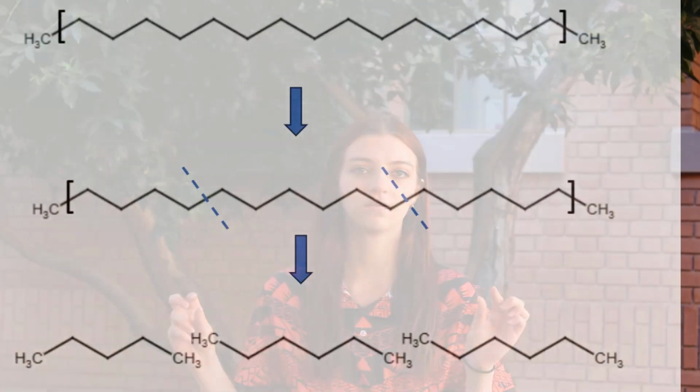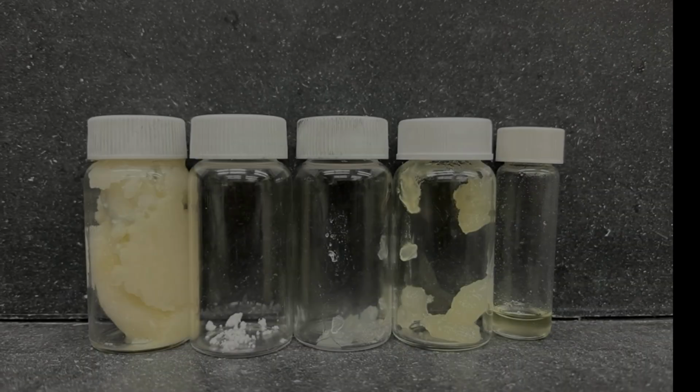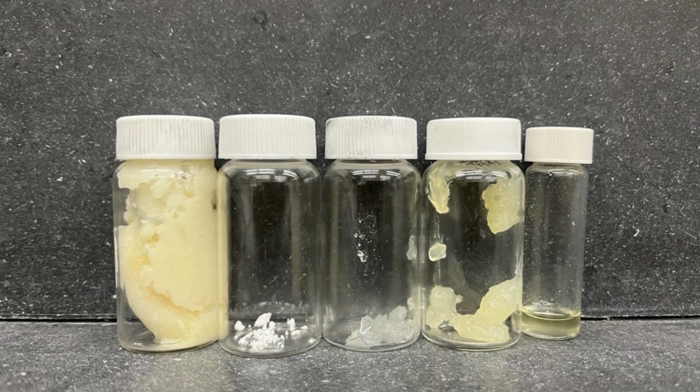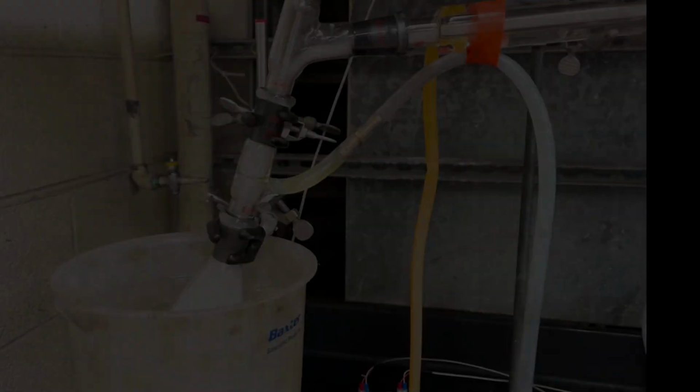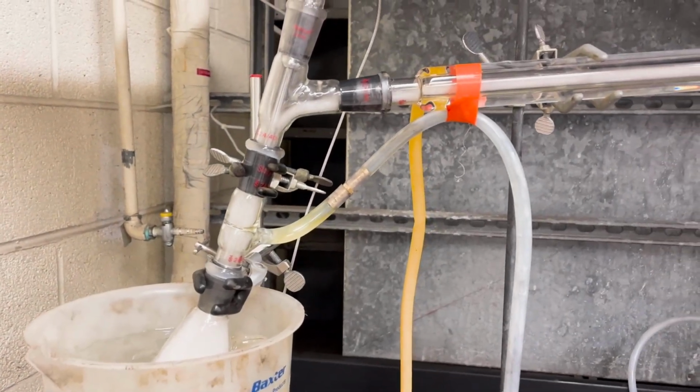Pyrolysis is simply the process of thermally decomposing carbon chains. If you think of a plastic molecule like a long chain of carbons, what pyrolysis does is snip those chains into shorter pieces. This transforms that solid plastic into a liquid oil. Ironically, this is the exact opposite process of making plastic, turning oil into plastic. This oil is similar in composition to diesel and can be used in its place.